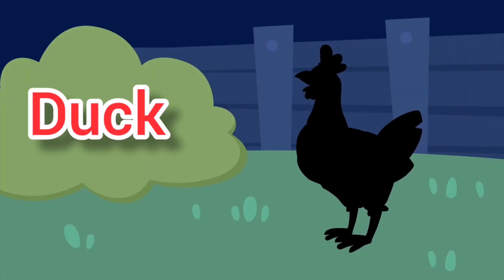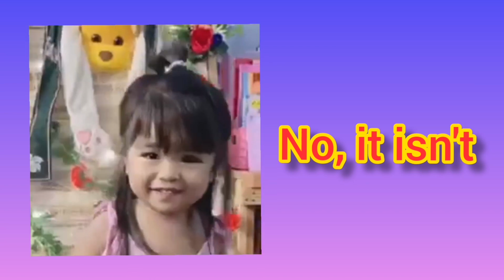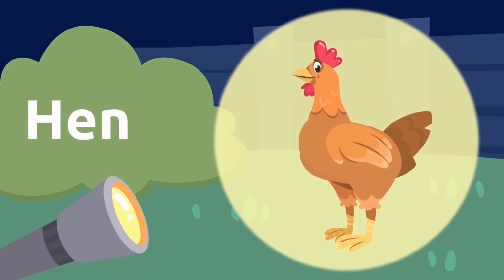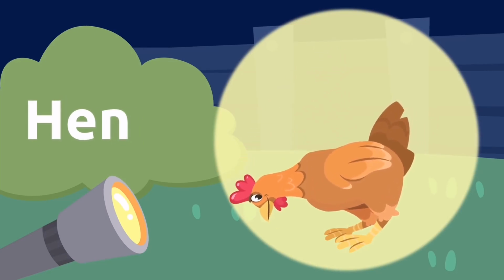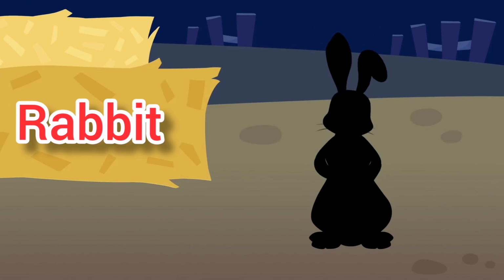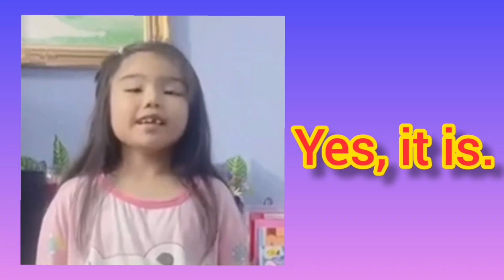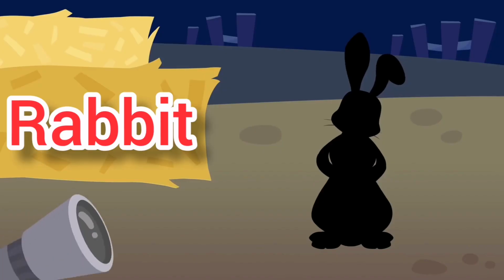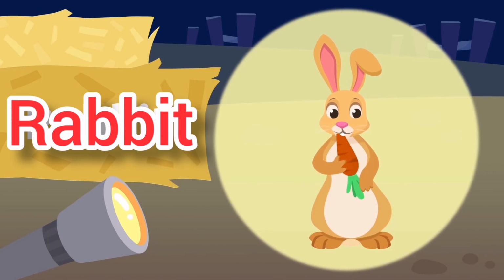Is it a duck? No, it isn't. Correct. The answer is no, it isn't. Or no, it is not. It is a hen. Very good. Is it a rabbit? Correct! The answer is yes, it is. It is a rabbit.